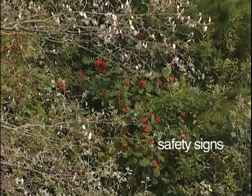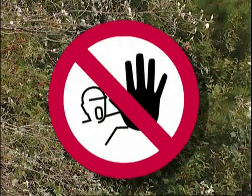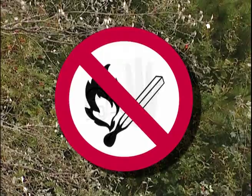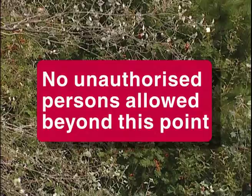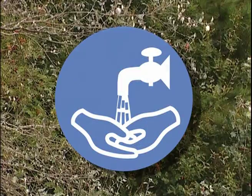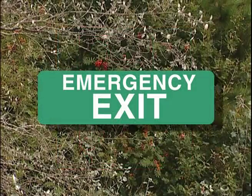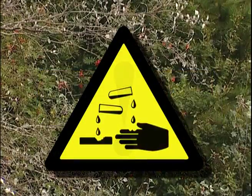You will see many safety signs situated around Winfrith. Please take a moment to understand what they say. Red signs are prohibition and indicate things you must not do. Blue signs are mandatory and indicate things you must do. Green signs offer safety advice. And yellow signs give warning of a hazard.